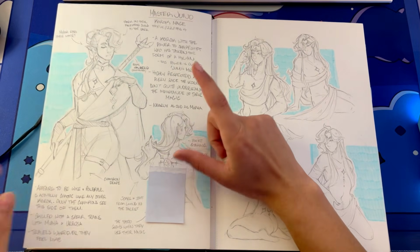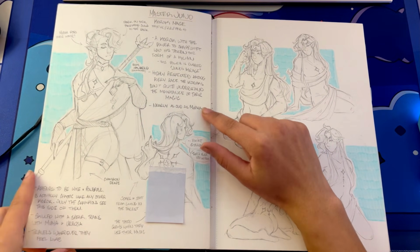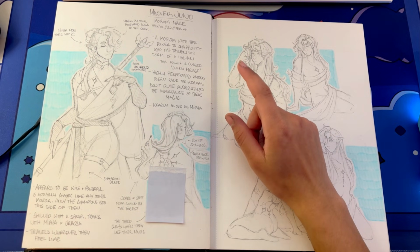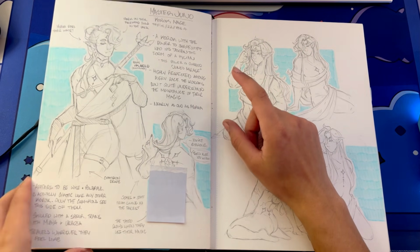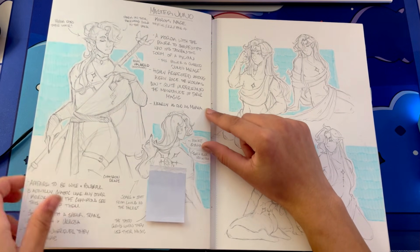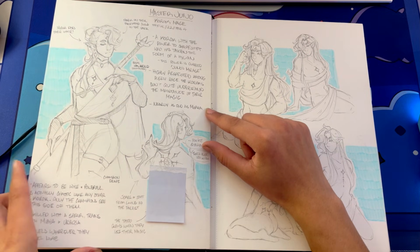This is my Breath of the Wild OC. Their name is Juno. All of my characters are either named Lucky or Juno. You'll see that's a trend because I am not creative. So this is my Breath of the Wild OC Juno.